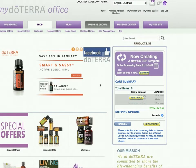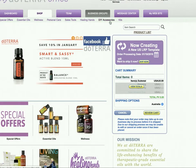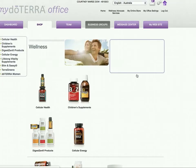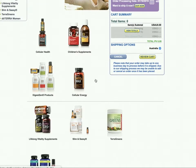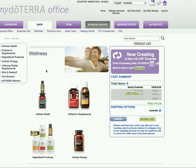This is really exciting because there are so many things that you can access from the States. A couple of examples: over here in DIY accessories, they've got things like roller bottles and a pump top for your fractionated coconut oil, which is awesome. If you head over into wellness, their range of wellness supplements is far more extensive than what we have currently in Australia. They've got greens, the Slim and Sassy range, Mito Max, which is an energy supplement, and also a great range of kids supplements. There are a few others in there as well that are definitely worth looking at.